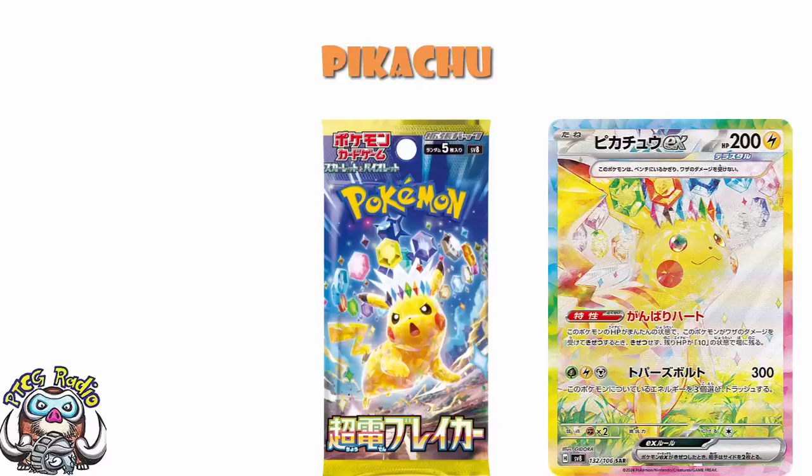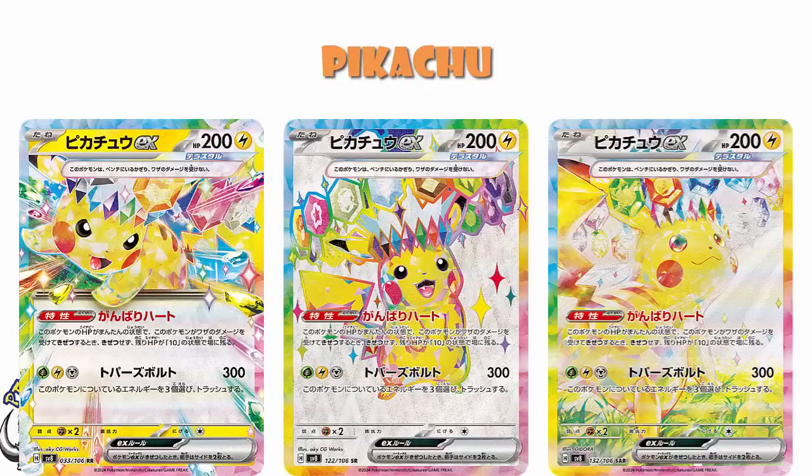Of course, we did actually see that the full art of this was revealed alongside the regular. And I actually really like the full art. I think the full art Terra Pokemon look really nice. I'm a big fan. But let's be honest with you, this Special Art Rare is going to be, well, I think a pretty big deal is an understated way to put it.